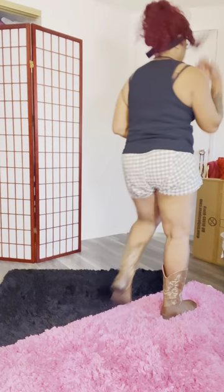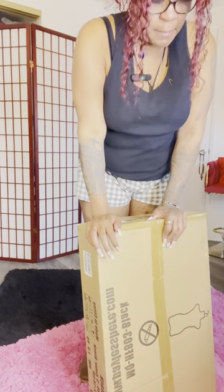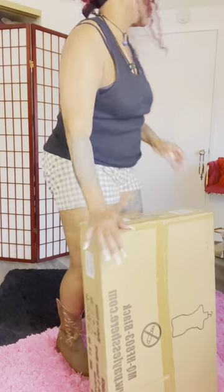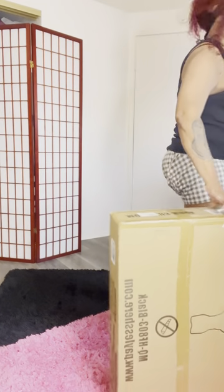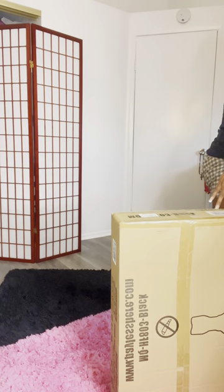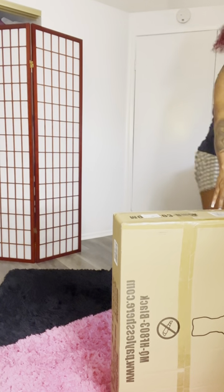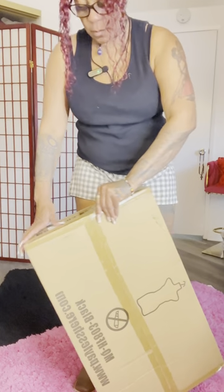All right. So, I also got some mannequin hangers. So let me see if I can find something to cut open the box. Oh my goodness. I don't have nothing to cut the box open. Okay, let's try my nail.